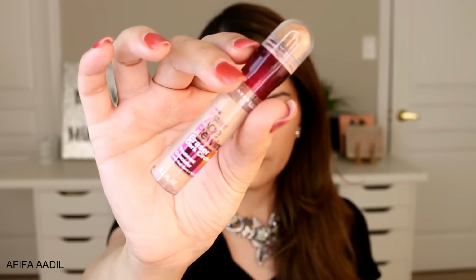Now I'm using a concealer for my under eye circles. This is the Maybelline Age Rewind Concealer in the shade Medium. You can see I applied it in a triangle shape underneath my eyes so that it goes down to my cheeks as well. Now I'm highlighting my chin, my jawline, my forehead, and the bridge of my nose using this same concealer. Now I'm taking the Real Techniques sponge that I used earlier and I'm blending this all on my face.